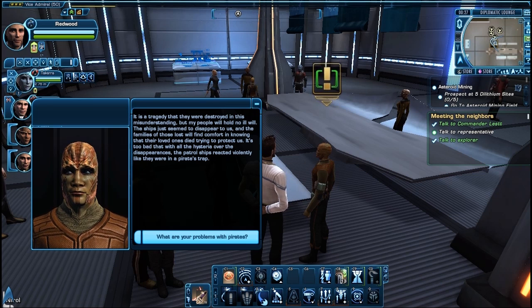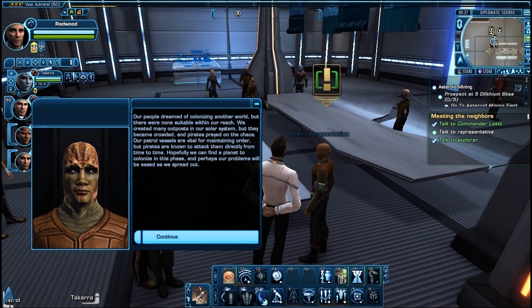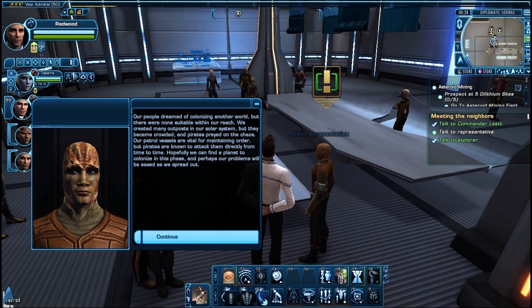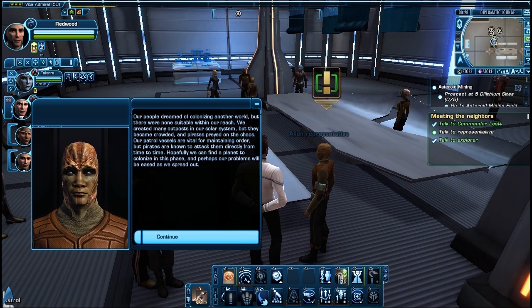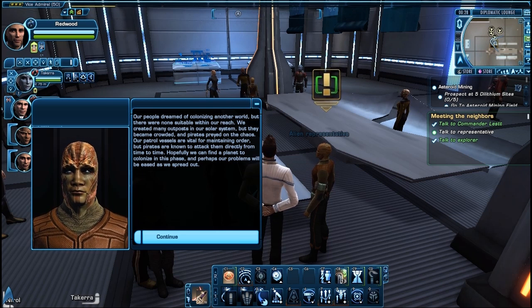What are your problems with pirates? Our people dreamed of colonizing another world, but there were none suitable within our reach. We created many outposts in our solar system, but they became overcrowded, and pirates preyed on the chaos. Our patrol vessels are vital for maintaining order, but pirates are known to attack them directly from time to time. Hopefully we can find a planet to colonize in this phase, and perhaps our problems will be eased as we spread out.